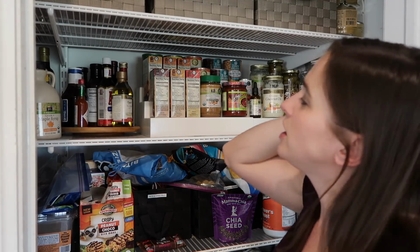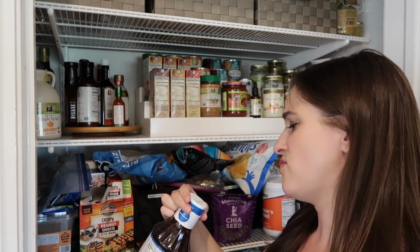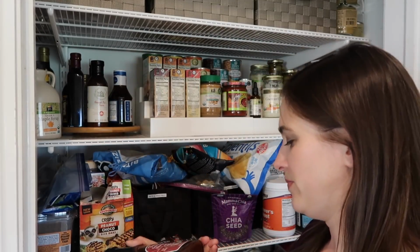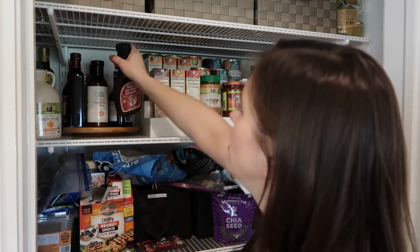Don used to be the main dinner cooker. He hasn't for a long time, and I don't foresee him cooking again in the near future, aside from the occasional grilling.